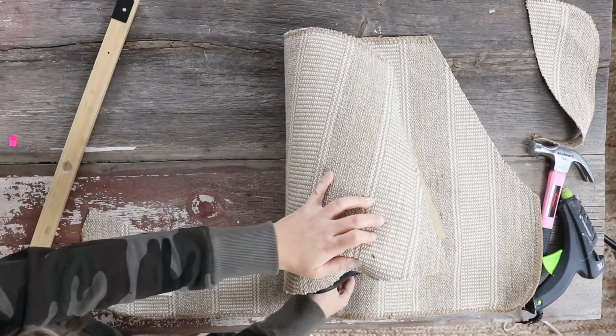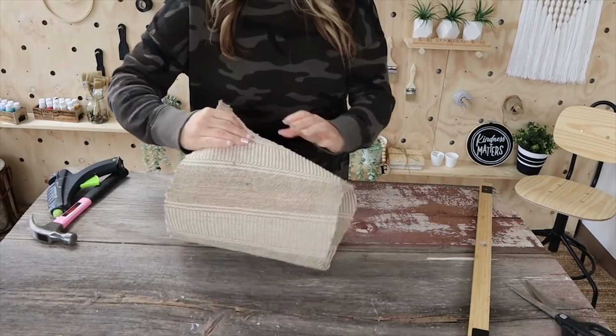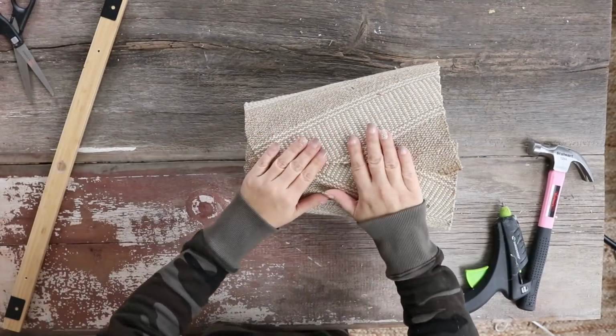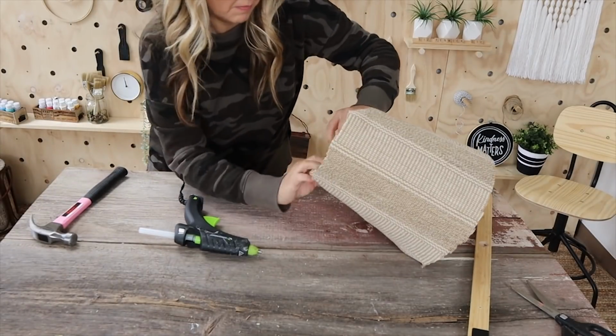And then I'm gonna cut off excess at the top and the bottom, leaving about 1 inch to fold over, maybe 1.5 inches. And then I'll hot glue it in place. Next, I'm going to tuck in that rug by hot gluing it and then just tucking it all around, making sure it looks as neat as possible.